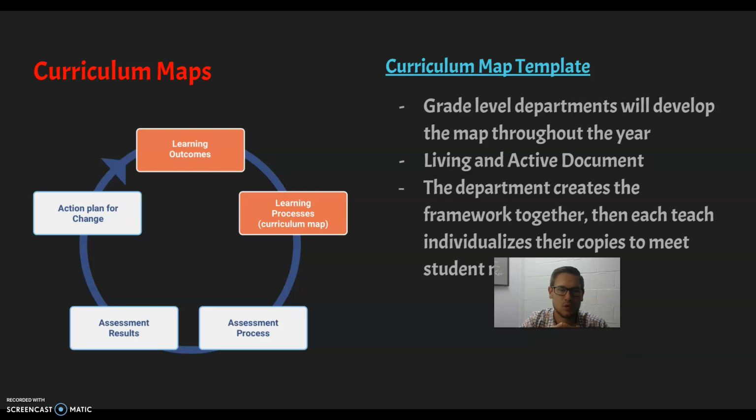Not to mention that the state has a requirement that curriculum maps be posted on the school district's website. By coming up with this template together, we feel it can satisfy a lot of those requirements and kill a bunch of birds with one stone. Curriculum maps are a plan for learning. You take the learning outcome: what do I want my students to know based on the standard or benchmark? Then the curriculum map is how am I going to teach that? What is the learning process? Once I've done that, how am I going to assess? And what do the assessment results reveal that I may need to change to drive instruction? It's just this continuous process that's going to be really exciting for us this school year.